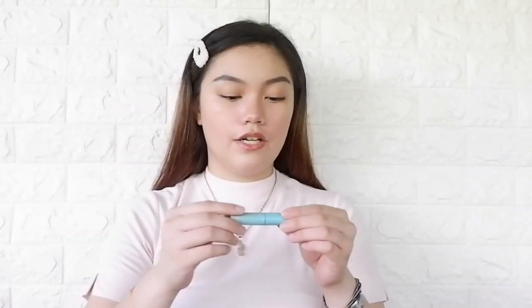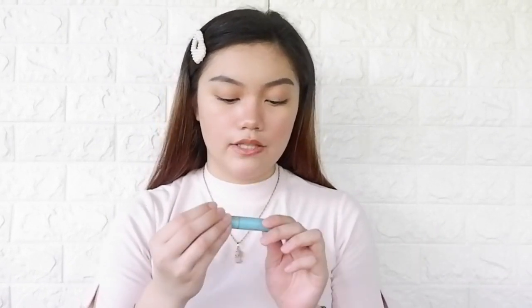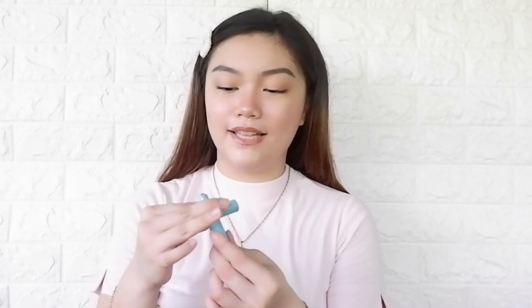And then, we have here my Happy Skin Intense Color Lip Balm in the shade Fierce. And this has SPF 15. I really like how compact it is. I used to use this then every day kasi sobrang pigmented niya.